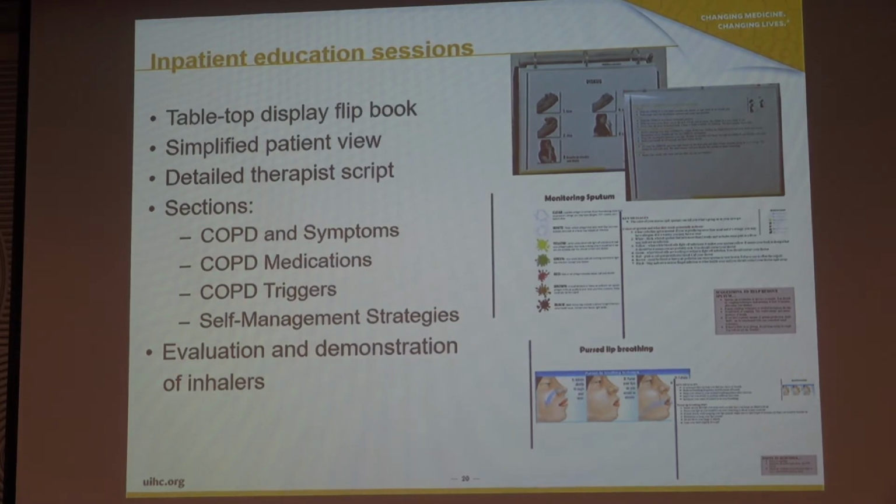And the last section is all about self-management strategies: controlled cough technique, huff coughing, pursed lip breathing. And you'd be surprised how many COPD patients do not know what pursed lip breathing is. They haven't been taught. And to me, that was like RT-101. I remember learning that right away. Even breathing techniques for walking, stair climbing, lifting, and carrying.